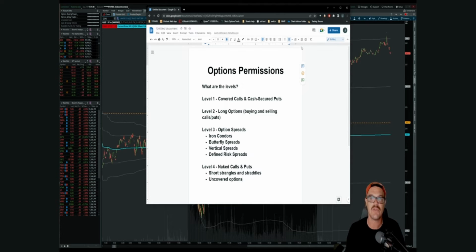Let's say you sell a $1 put on a stock. Your brokerage would hold $100 because you would be on the hook to buy 100 shares of a stock at $1. Your brokerage would hold that money. The put could expire worthless, or you could end up buying 100 shares of that stock at $1. So that's level 1: covered calls and cash secured puts. Level 2, long options. So buying and selling just straight up calls and puts.